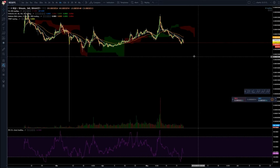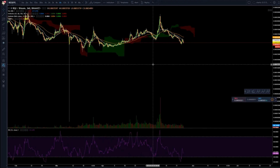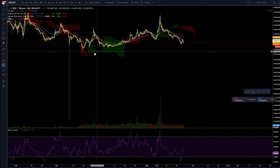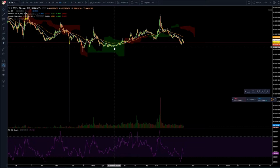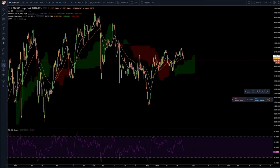Then we got BQX. It's just like the other coins, guys. It's under both EMAs, under the Ichimoku cloud. And where would I buy this? Well, around this bottom zone here, right? 27399, around that area right there. Then we got Bitcoin futures.